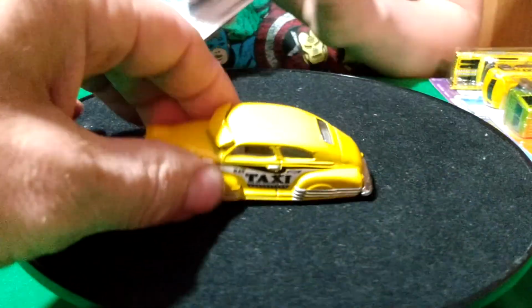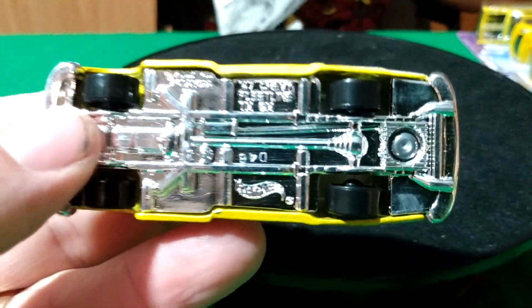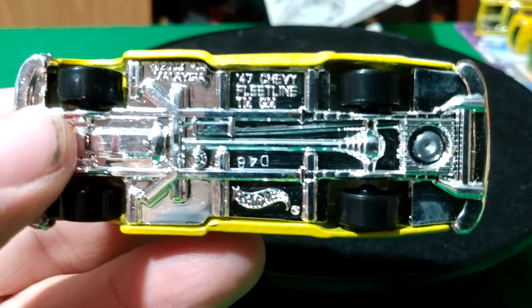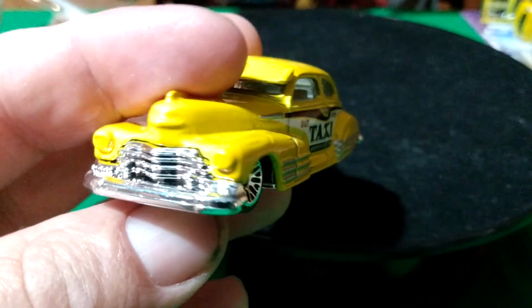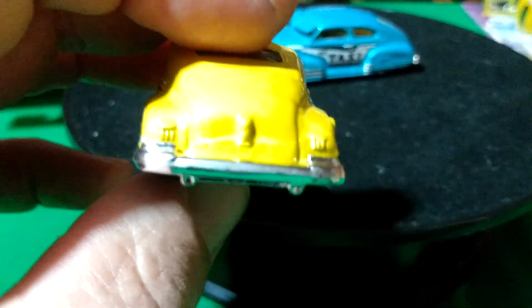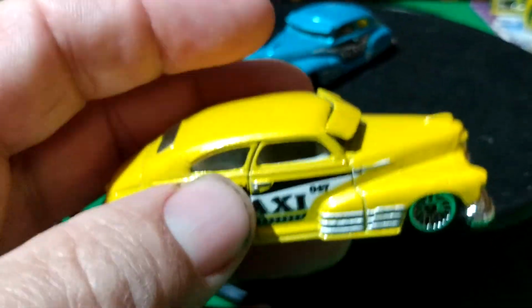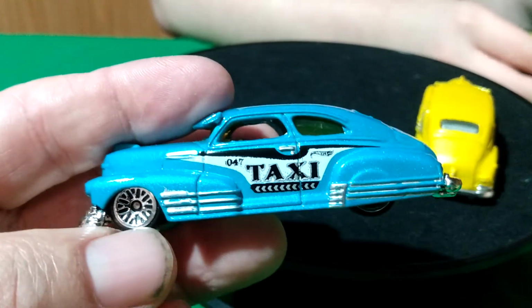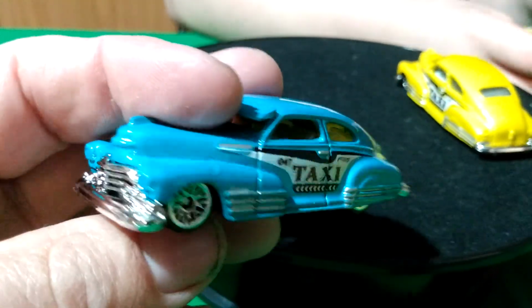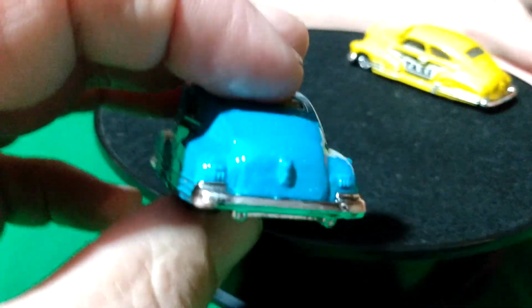Next, we have the '47 Chevy. These are Hot Wheels. These are not in any particular order here. '47 Chevy Fleetline. We're kind of doing Matchbox, Hot Wheels, just bringing them out, whatever. So we have this yellow one, and then we have the recolor, which was blue for that year. So a couple '47 Chevys.